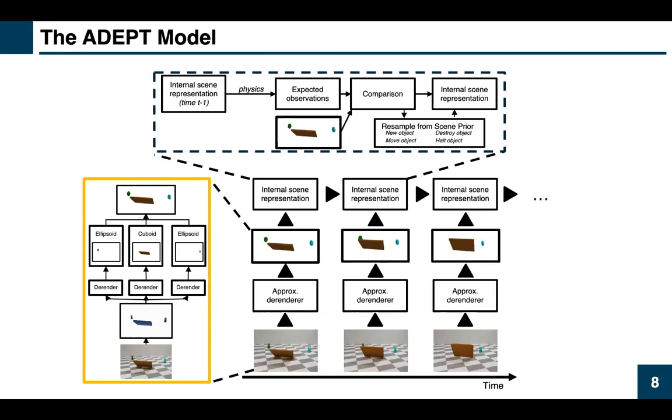Crucially, this representation is approximate. Just as infants don't appear to use information about precise object forms, the approximate derender treats all objects as having simple shapes, either as ellipsoids or cuboids. This allows ADEPT to generalize to new objects more easily and more quickly than if the derender was required to learn the shape properties of each new object. We use supervised training on these videos shown before to train the derender to output these representations.